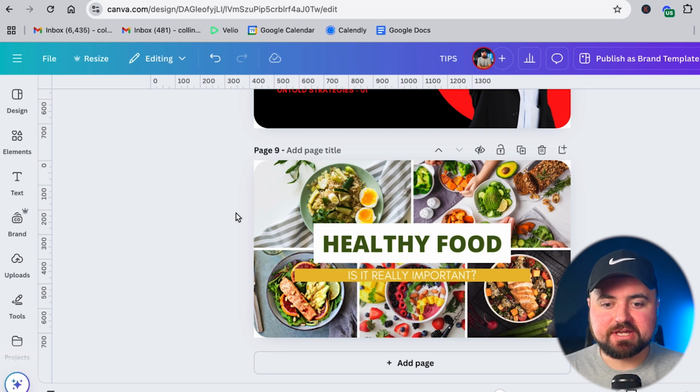So literally just take a few seconds, figure out how do I simplify this? How do I put this into just a 3-element image? That's going to serve you really well.